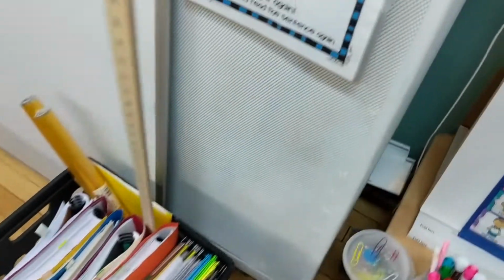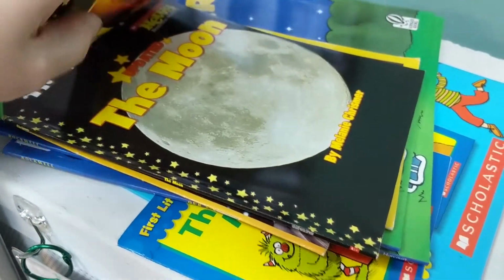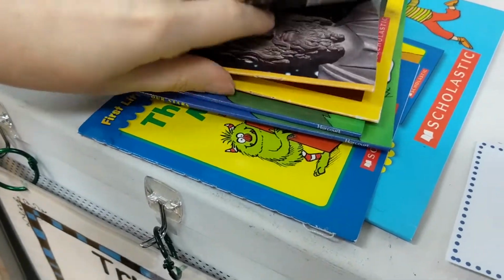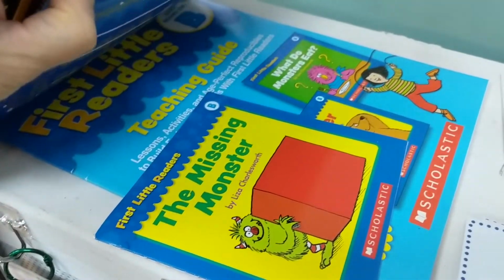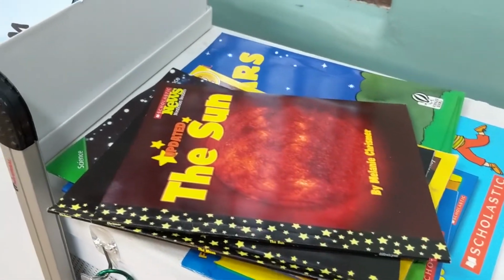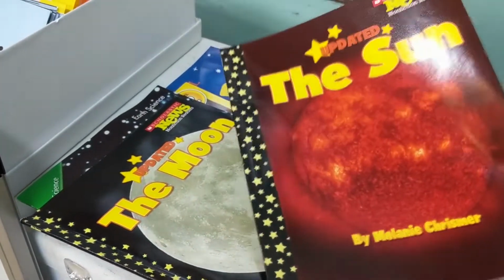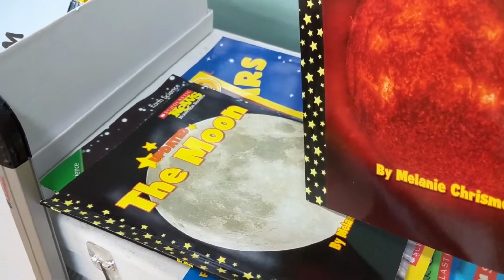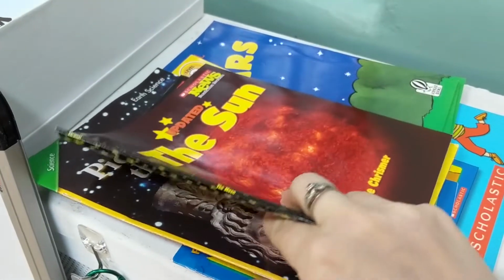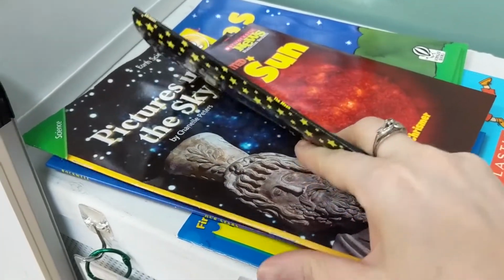And then up here, these books, I had a parent bring these two books. There's at least 3 books in here that a parent brought in and donated for our school, just so we have the books for our theme. That was super sweet. I'm telling you, we have the best parents you ever met. I mean, they're just fantastic. So tomorrow we'll read the book about the moon, just so it fits with the moon's phases, and then we're going to read this one, Pictures in the Sky, when we're doing the constellation activity.